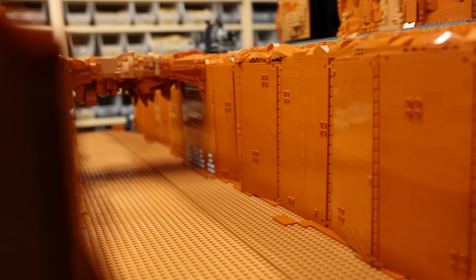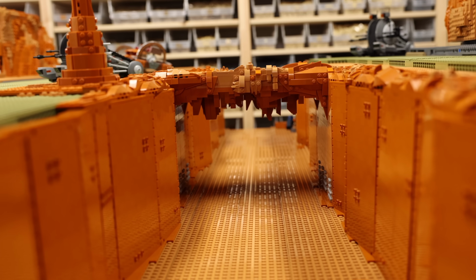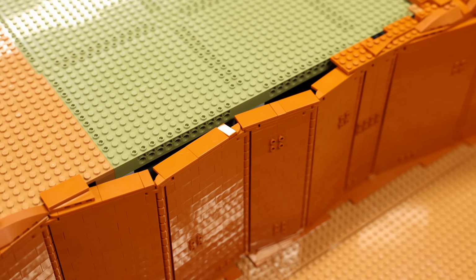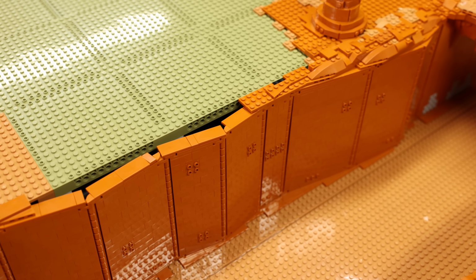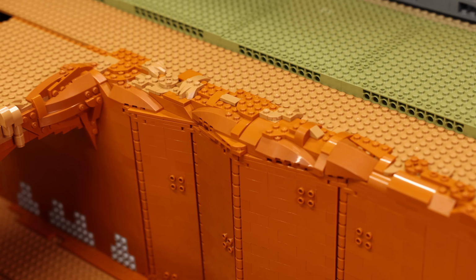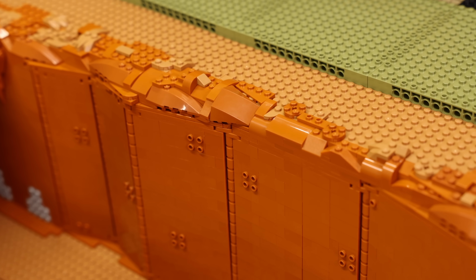So we're back after the break, and Lee finished the entire trench. Mostly. There's still some details and side panels to be put on the trench, but for the most part, a lot of the exterior walls are now finished, and you can get a much better idea of what this trench area is going to look like now.